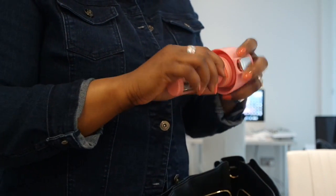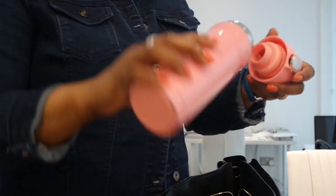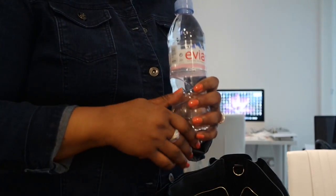And if I'm not taking any steeped tea, this stays at home, and I just take a regular cup of tea in here. Or if I want to make some herbal tea, it goes in here as well, and that is in my bag. A bottle of water is always essential. I always like to take a bottle of water with me, always. And I do try to drink as much water as I can throughout the day. I always like to have a bottle of orange juice.